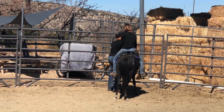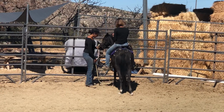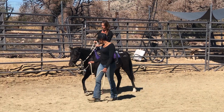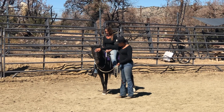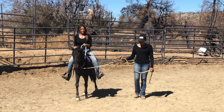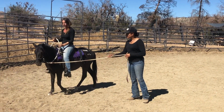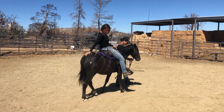Just using a halter right now. We will transition him to the bit later. For his first one, you don't use a bit. All right, good boy. And I'm going to try to show him pull and tip his nose, give him the apple. I'm going to say hold and bend him the opposite way. Give him the apple. See how he's kind of worried a little bit about touching. There we go.